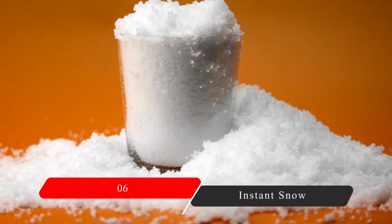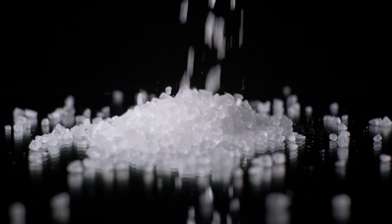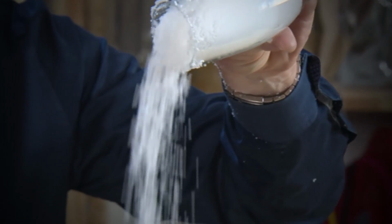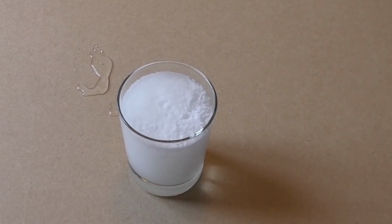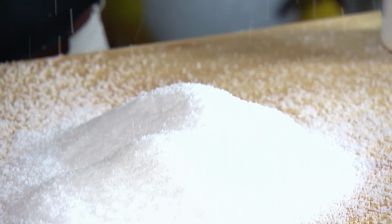Number 6. Instant snow. This reaction is one of the most straightforward reactions on the list. Sodium polyacrylate is a curious polymer. It has an incredible water-absorbing and retaining capacity. Thus, when water is added to this cross-linking polymer, it immediately fills up with hydration and forms white, fluffy clumps that don't stick to each other and look exactly like snow.